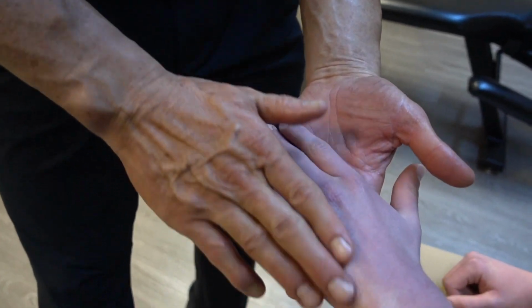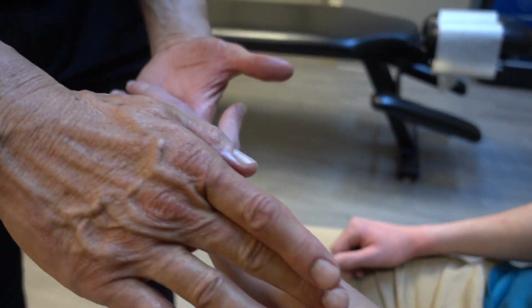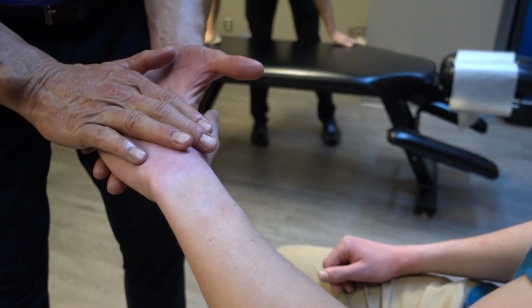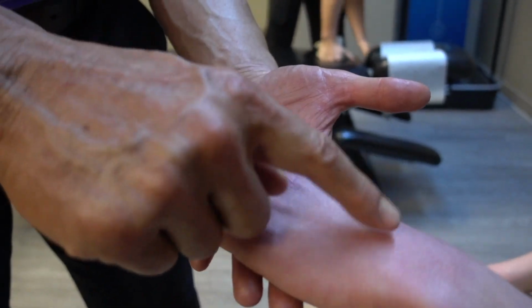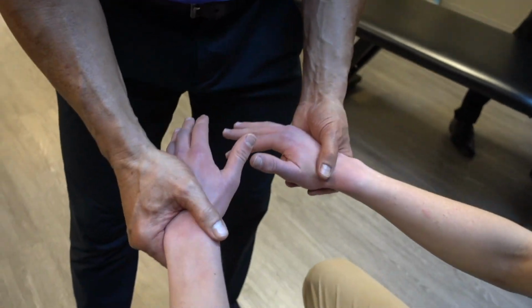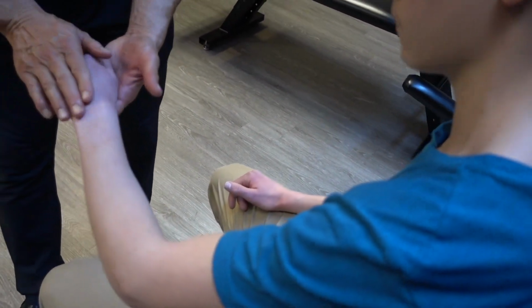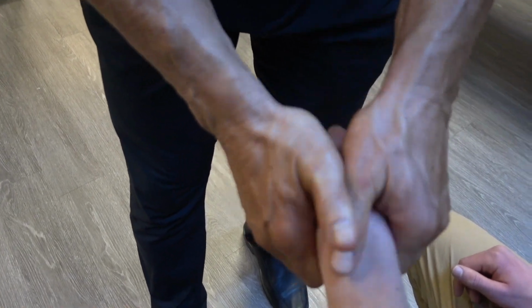So, YouTube family, if you look at his hands, see how they're red compared to this up here? He has a disease called Raynaud's. And Raynaud's is when you have lack of circulation in the hands. So that's why his hands are discolored compared to the rest of them. So by adjusting the lower neck and opening up the nerve and blood flow, that's helped his Raynaud's. And a lot of people don't realize that chiropractic can be efficacious for Raynaud's syndrome.